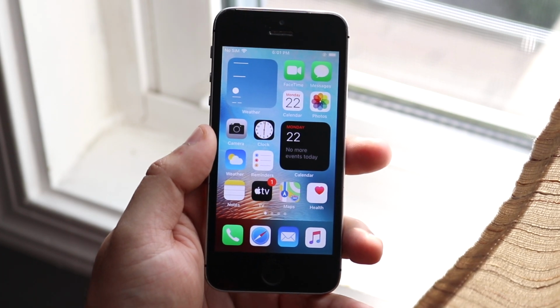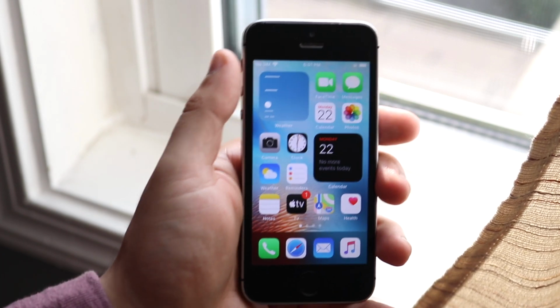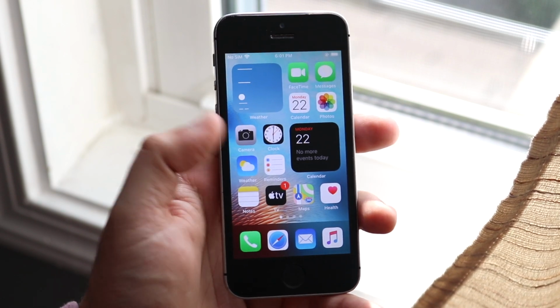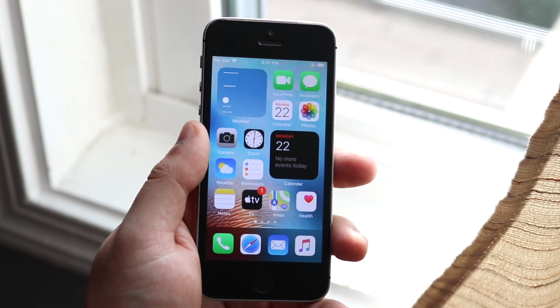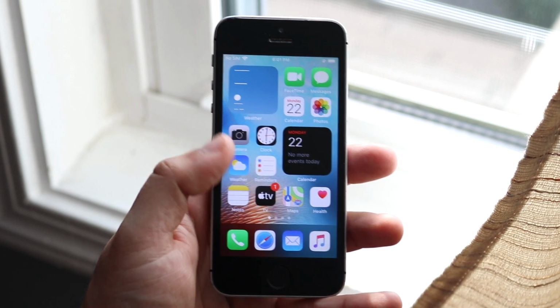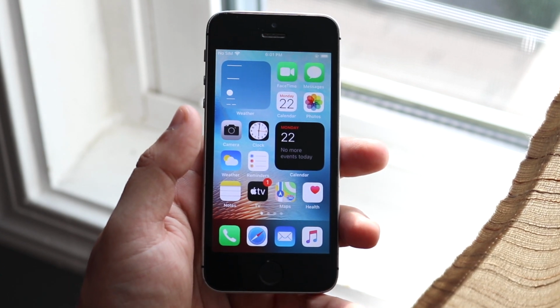Now, they did redesign the incoming call UI as well, so if you're getting an incoming call, it just comes down from here, just like on those jailbreak tweaks. It doesn't take up the whole entire screen anymore, which is amazing. I literally would vomit every time I'd see the whole entire screen be taken up by that phone call. Now it doesn't do that anymore, at least with iOS 14.